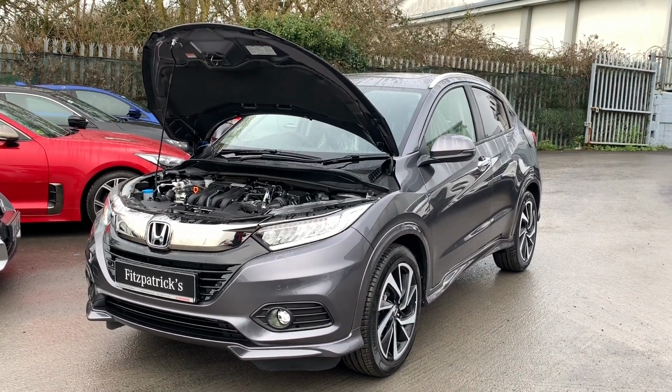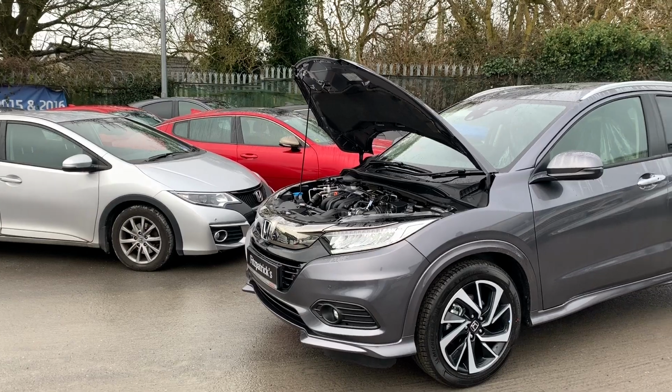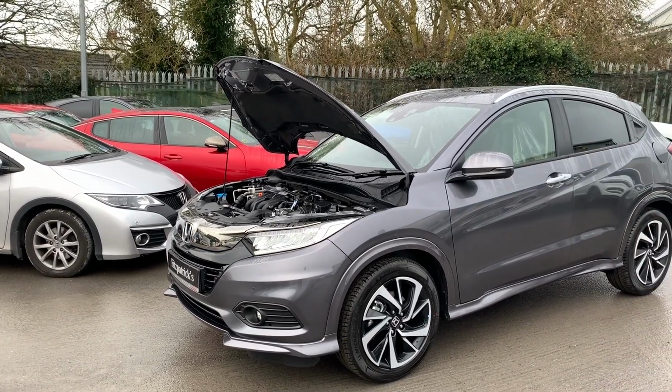It's a non-turbo unit. Compared to a lot of the engines these days, it is a very straightforward and reliable and robust unit. It's not extremely complex, and that's what makes it really reliable. And as you'll see when we're in the car, these cars also have that CVT transmission, so it's an automatic. Transmissions get a bit of a hard time on the internet.